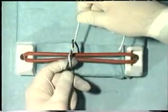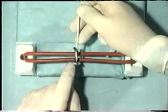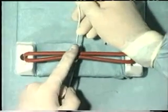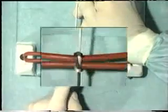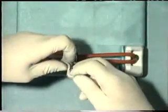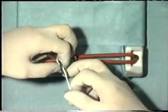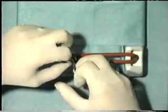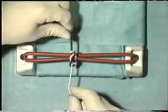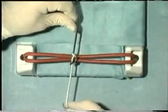Then you're in a position to snug down that first throw of a surgeon's knot. And as you do so, ensure that it lies correctly. Tighten that first throw appropriately. As you can see, it doesn't look very pretty with this thickness of thread. However, repeat the same procedure. One throw, as for the reef knot, and then take the thread through a second time, and once again snug down the second throw. And although it looks somewhat cumbersome with threads of this size, it's a very secure knot.